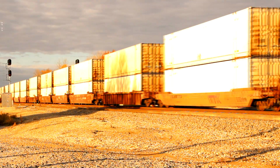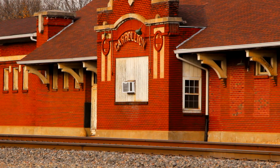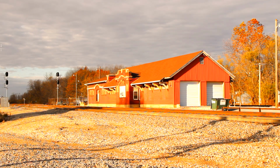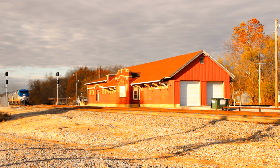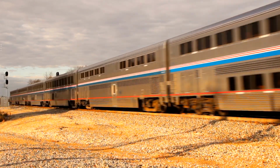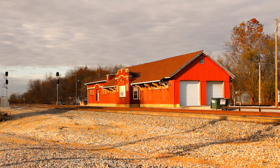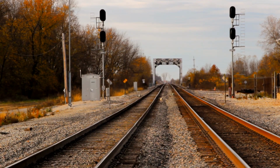The former Santa Fe depot here has not seen passenger trains since Amtrak made its last stop here in 1979. These days, Amtrak's Southwest Chief flies by at track speed. As of 2015, city leaders were working to get an Amtrak stop re-established here in Carolton.